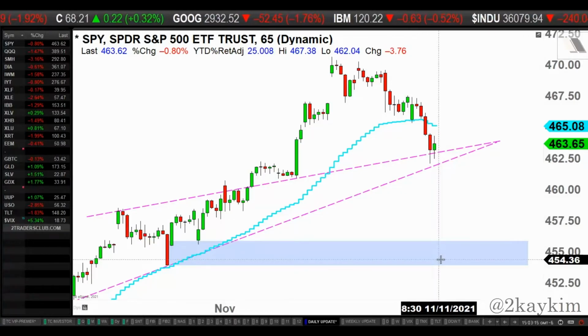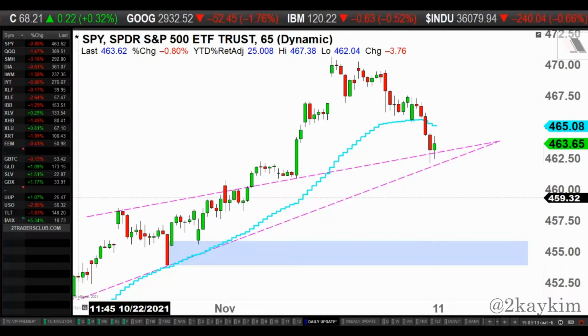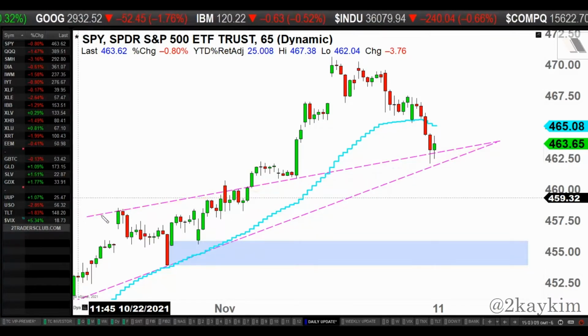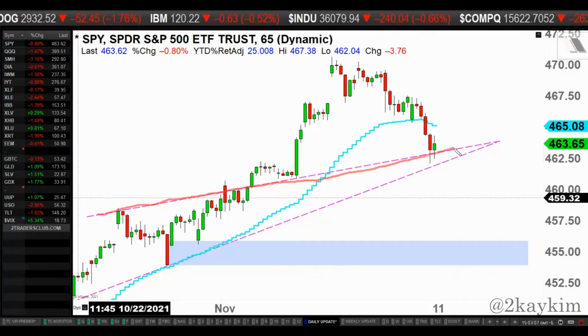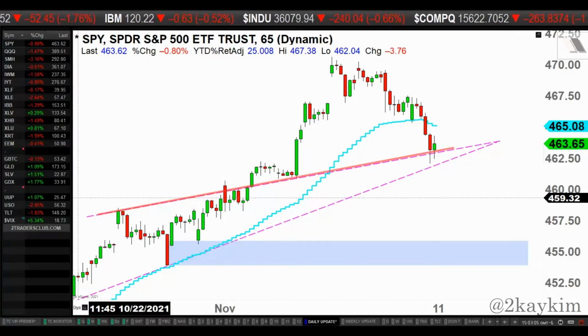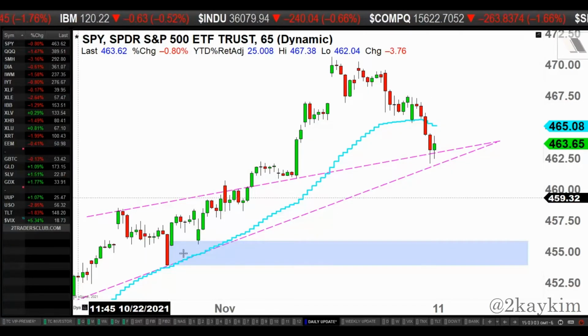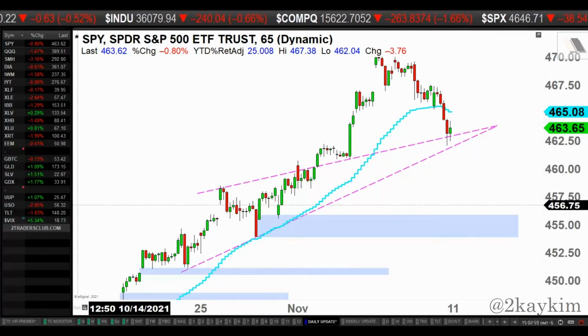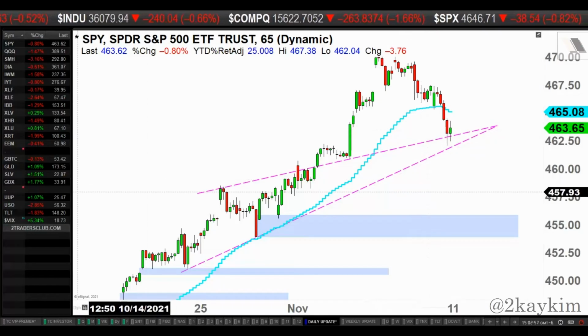But right now, what we see is that we have that rising pivot. Let me draw it a little better here. Rising pivot right there. And if I zoom out real quick, there's also a potential rising one. These are all potential levels. We are holding this level, so you can see right there.